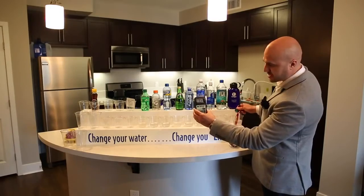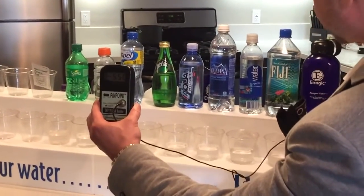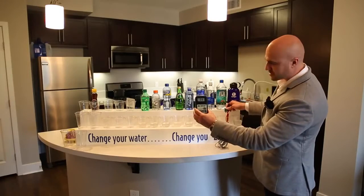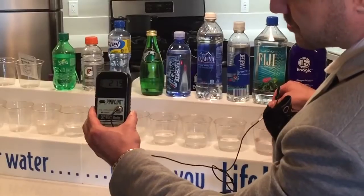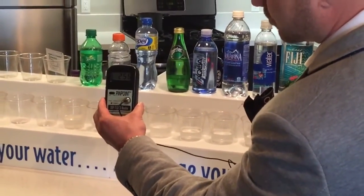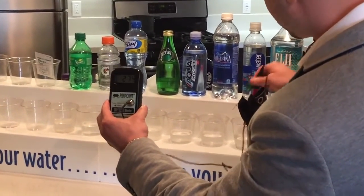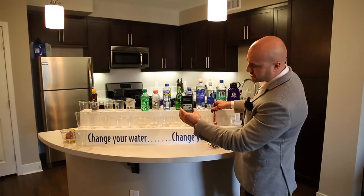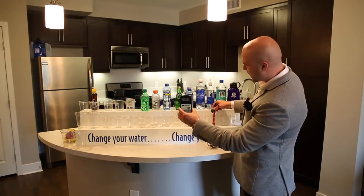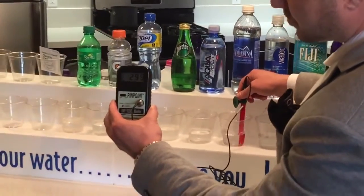As you see, I placed it in Kangen water, and it's a negative 550. Here we have Fiji, and as you see, Fiji drops all the way down to a positive 230, 240, still rising, 250. As you see, it has oxidation. We want that negative ORP. Here's Smart Water. Same thing, positive 280. Here we have Aquafina. Same thing, positive 290.